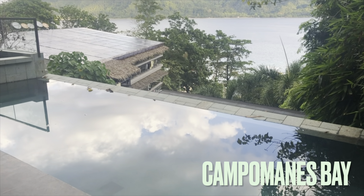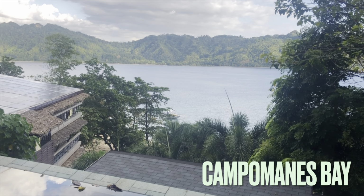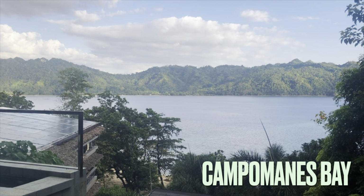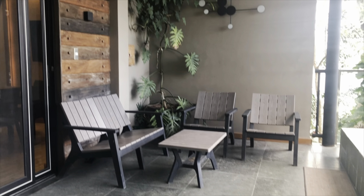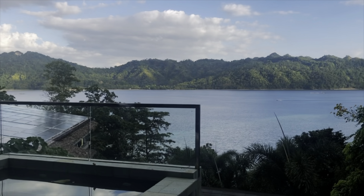So this is our own swimming pool here. Is it nice? They have a 5:30 tour around the bay. We are here at the Campo Miss Bay. I forgot, but I will just write it down. We have our ceiling fan here, and here you can stay and relax while watching the view up there.